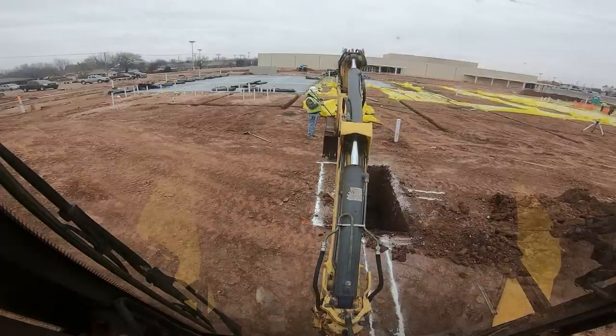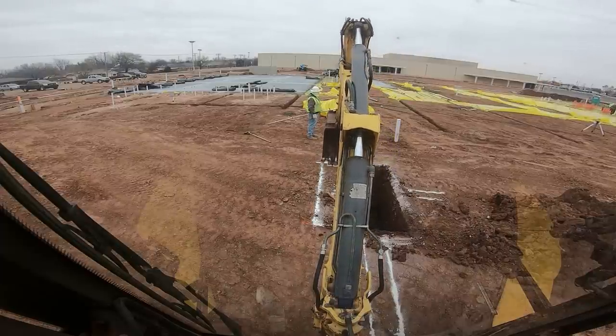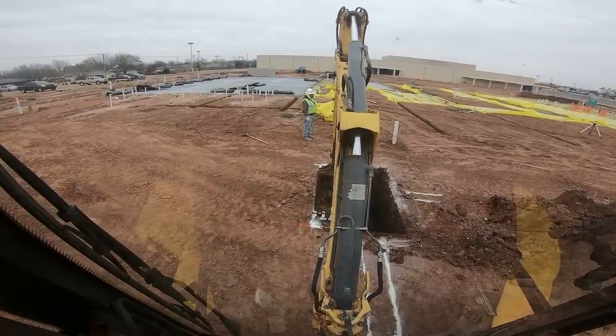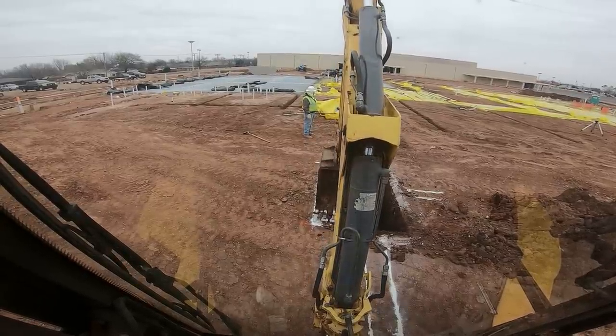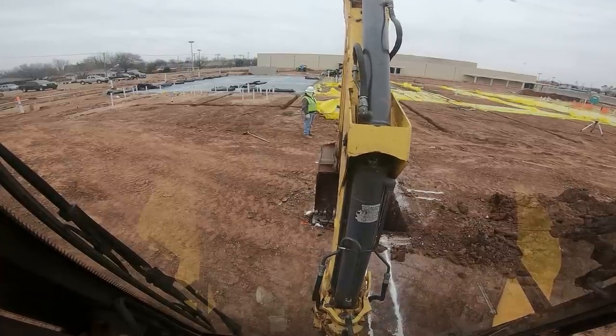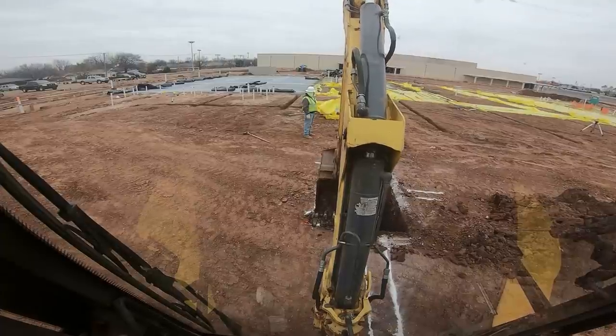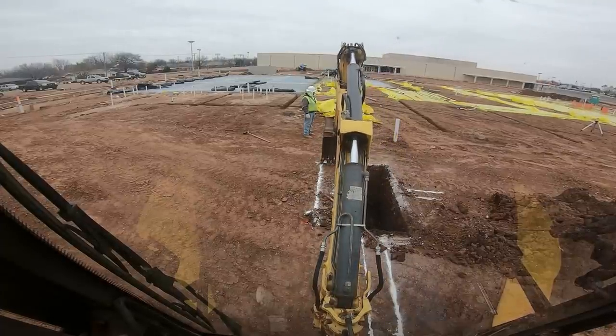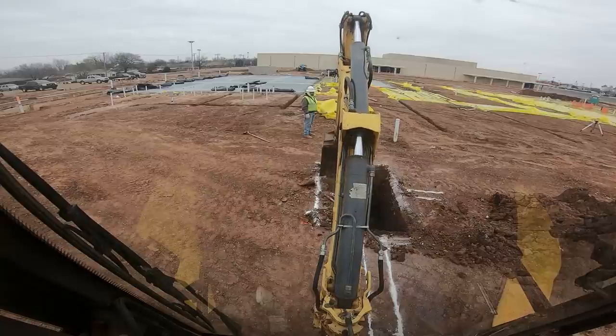If you don't get this part right, I don't care who you are or what you're doing, it doesn't matter what machine you're on either. If you don't get this part right, you won't have a straight ditch. And even though I've done this for thousands of hours, I still have to double check.